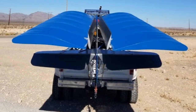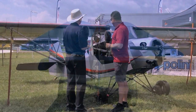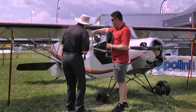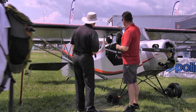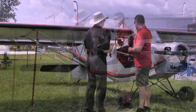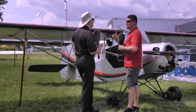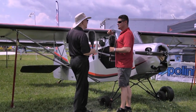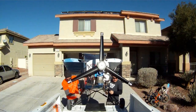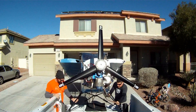High point number one is the folding wings. You and I, Dan, could pull these front spar bolts and the flaperon control cables and have it folded in that trailer in 10 minutes. Is that right? Yeah. We fold the wings in a minute and 42 seconds in the back of my truck, strap it down, and drive away. That's really impressive. Yeah, we're not rushing, but we're very choreographed.